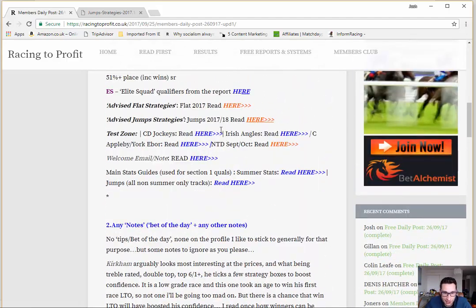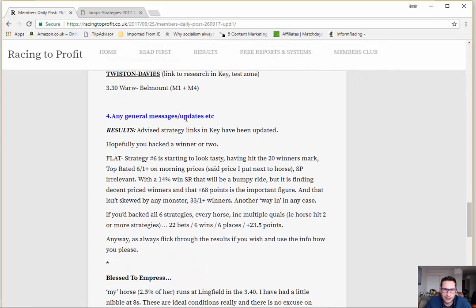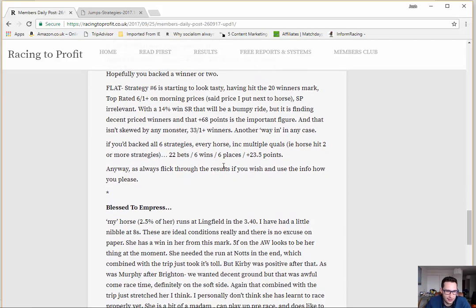If they appear in the test zone, it means the qualifiers will appear within the test zone here when they do appear. Then there's any general messages and updates. Every week, by the Tuesday morning, I update the results and the advice strategy links within the key, so you can keep on top and we can see what's doing well and how things are going.